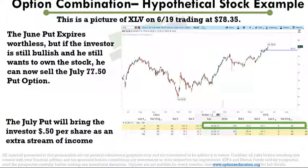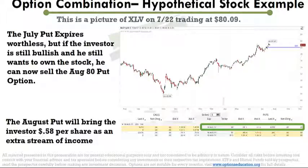trading up at $78.35. Well, the investor still wants to own the shares, but now he's willing to buy it at $77.50. So by selling the $77.50 put, which expires in July, brings in an additional 50 cents of premium. Well, it does not come down into that level, so it expires worthless. So we're now at 4 months in a row of these puts expiring worthless. And so now the investor says, well, I still want to own it, and selling the 80 put is going to bring in 58 cents a share of income.